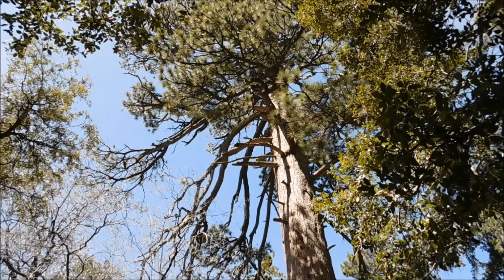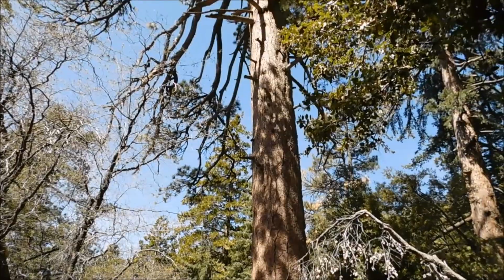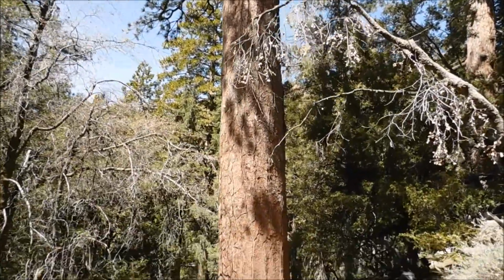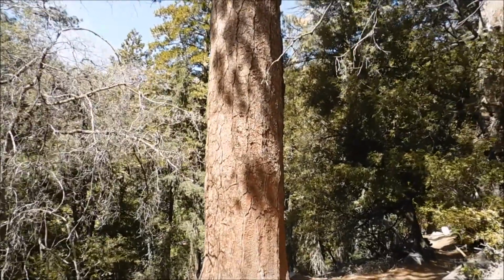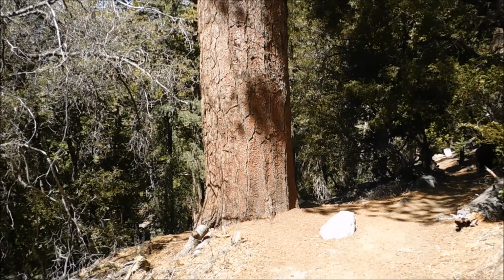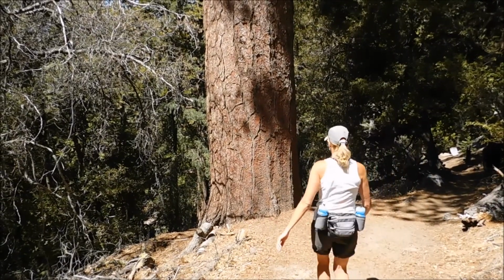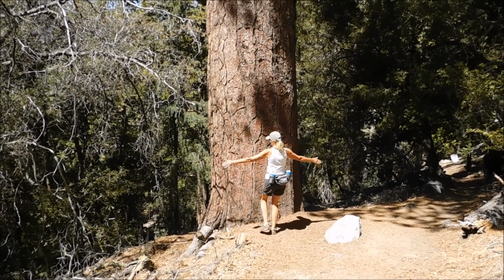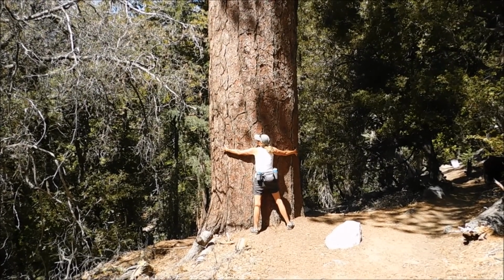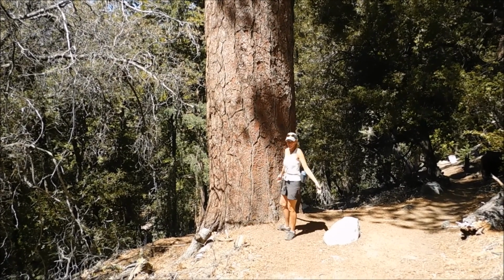Well, we're out here in the woods, and we've got some pretty big pine trees out here. This one is one of the bigger ones. The trunk is probably 8 feet across at this point. Sheila's just going to go and hug it, give you an idea of how big it actually is. Well, maybe not quite 8 feet, but oh, it's a good 7 plus. Thank you, Sheila.